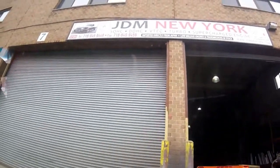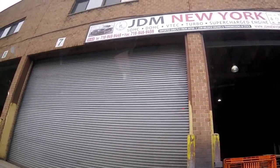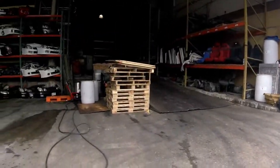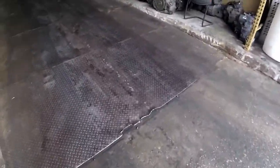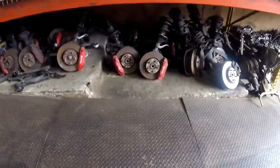This is dope. I'll back it up a little bit. Looking at engines and stuff. Oh, wow. Yeah, they got real cost numbers and everything. I asked him if he can do a compression test for me. Look at him. This is actually, look at the brake. Probably came off the Evo or something.